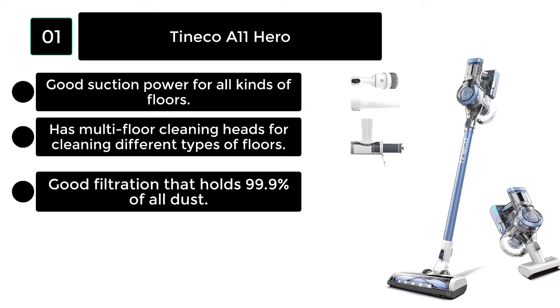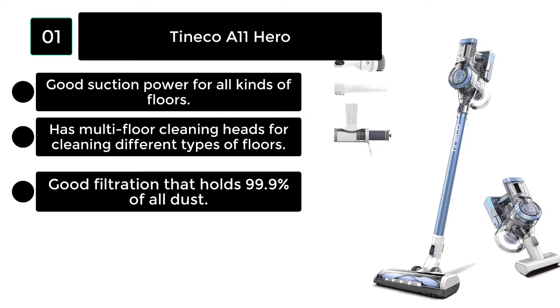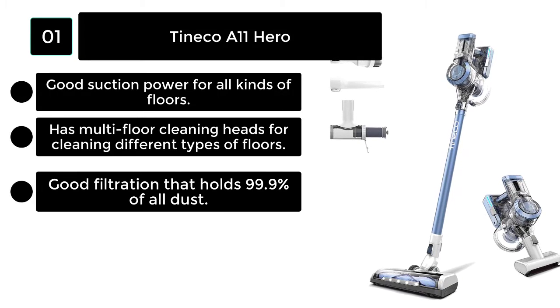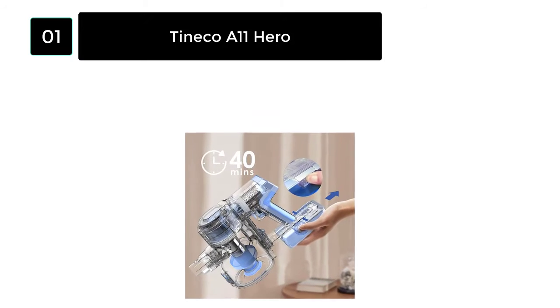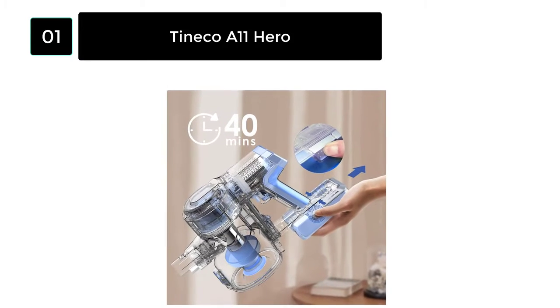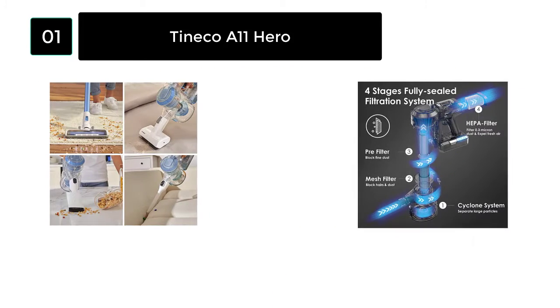This is one of the most powerful stick vacuums out there. It has a 450W motor that gives 128 of suction power. This gives it a high suction power that will clean your tile floors as well as the carpet and give them that clean and shiny look that you want. So, it can be used as a best cordless stick vacuum for carpet.